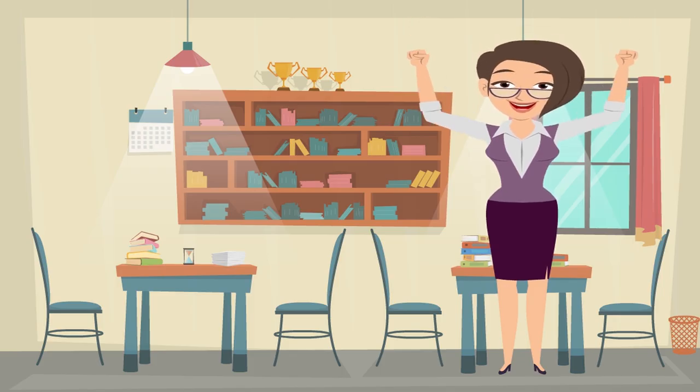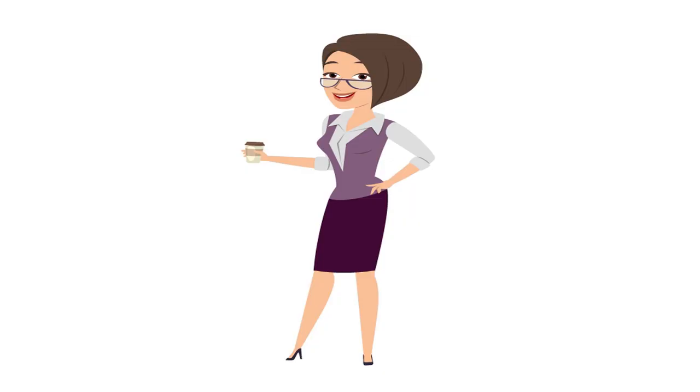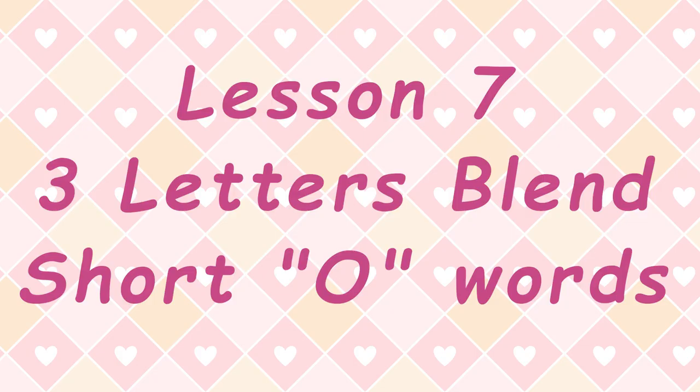Great job! Practice some more three-letter words with your mom or dad, and you can even try to write them down. We will meet in the next lesson with three-letter words or CVC words with the short O sound.